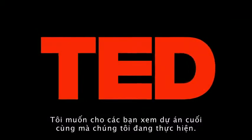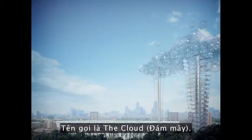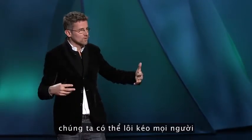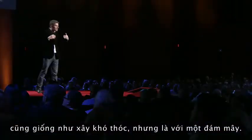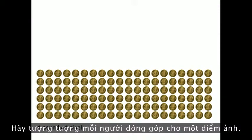I wanted to show you the last project we are working on. It's something we're working on for the London Olympics. It's called The Cloud. And the idea here is imagine that, again, we can involve people in doing something, in changing our environment, in almost doing what we call cloud raising, like barn raising, but with a cloud. Imagine you can have everybody make a small donation for 1 pixel.